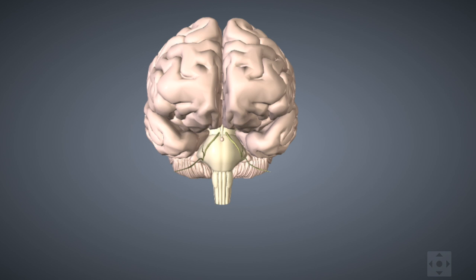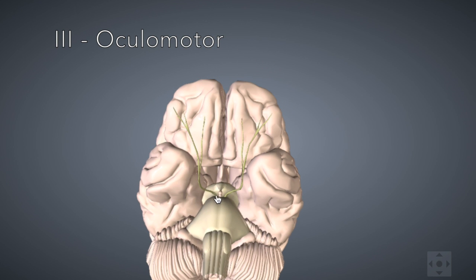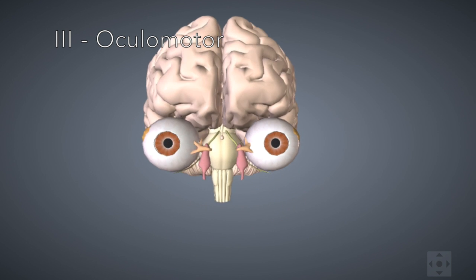The third pair of cranial nerves are called the oculomotor nerves, and they're considered motor nerves. They arise from the midbrain, and they pass through the orbits where they innervate a number of voluntary muscles like the eyelids and 4 of the 6 muscles that move the eye. And they also innervate some involuntary muscles that adjust how much light enters the eye.